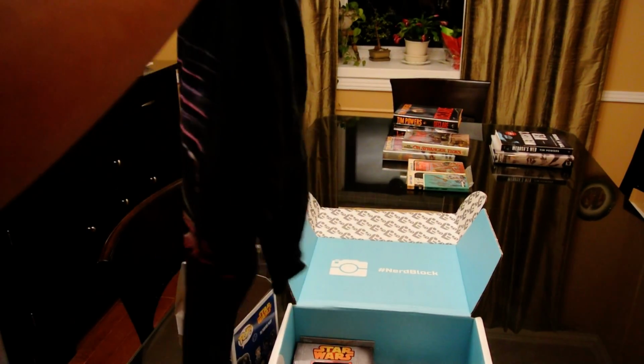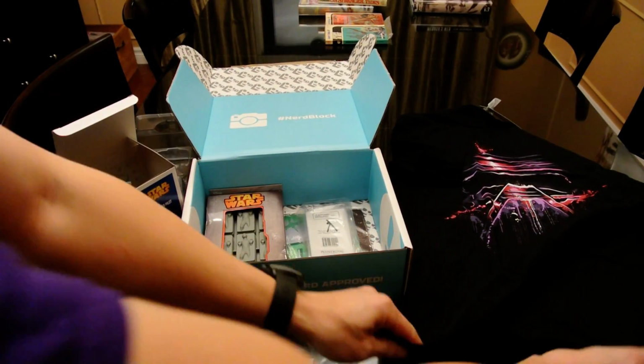And a t-shirt of the new Sith, I believe. What's his name again? I don't remember. Is it Kylo Ren? I think his name is something like that. But that is cool. It's nice.